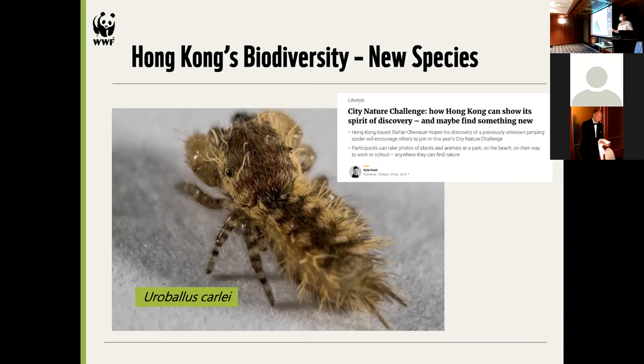I would love to imagine that because this is a jumping spider, by the way, about the same size as your fingertip, it basically is an ambush predator. So if anything likes to take a bite of this caterpillar-looking spider, it can turn around and attack them back. Brilliant. So you never know what you're going to find.